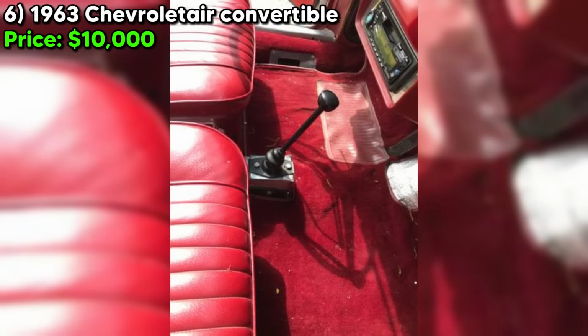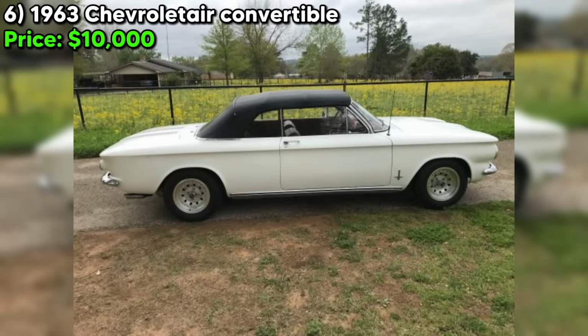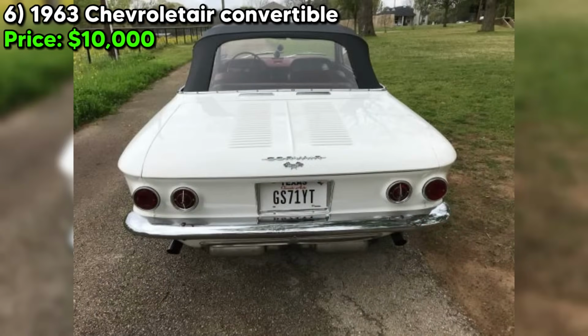The Corvair, originally designed as a compact car with a rear-mounted air-cooled engine, shares some similarities with the classic Volkswagen Beetle. The decision to swap in a Volkswagen drivetrain is an interesting choice that may appeal to enthusiasts of both American and European classic cars.